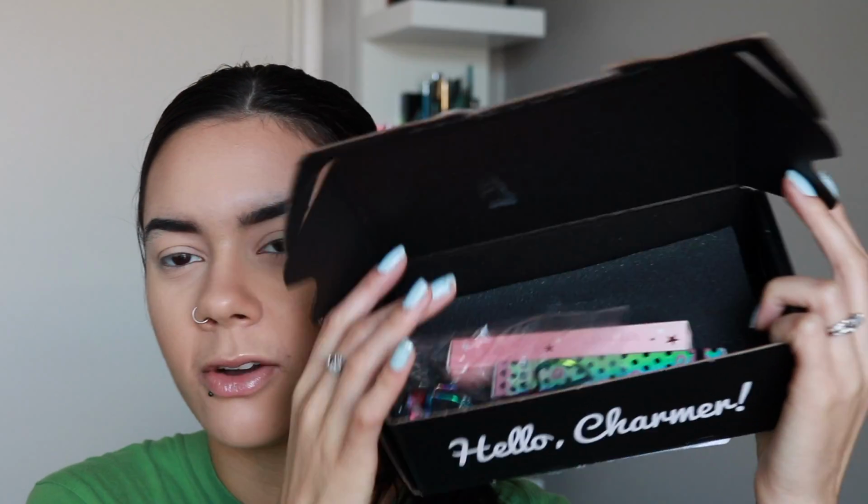open, and if I open it, I don't want it to expire within the time that I go ahead and use it. And I have been using a bunch of things, and I do have other things that I need to try. So that's the main reason why I don't want to try it right now, but I definitely will give it a try, and I will feature it in an upcoming monthly favorites or hits and misses or something like that.